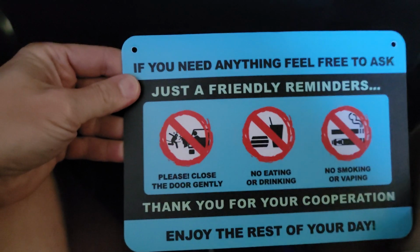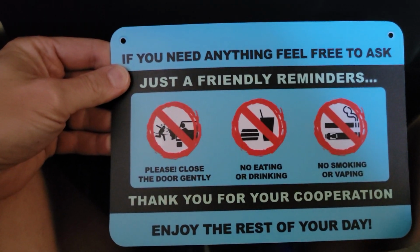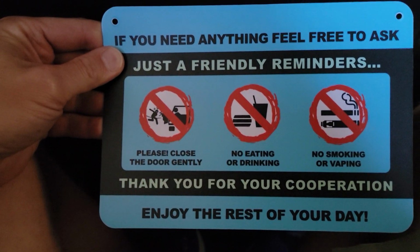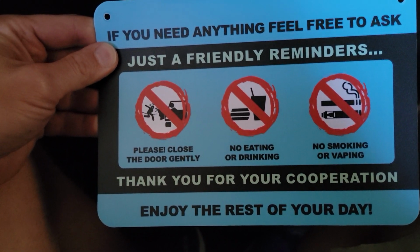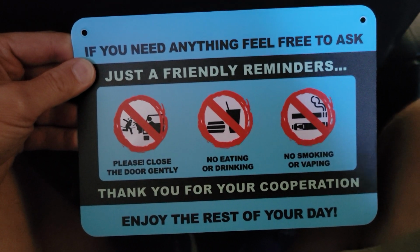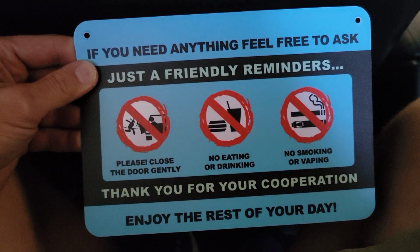Now, when you hop in, you might see signs. If you need anything, feel free to ask. Just a friendly reminder, please close the doors gently. Slamming doors sucks on your personal car, so just shut it lightly. No eating or drinking. That can be up to each driver's specification. And no smoking or vaping. Thank you for your cooperation. Enjoy the rest of your day.